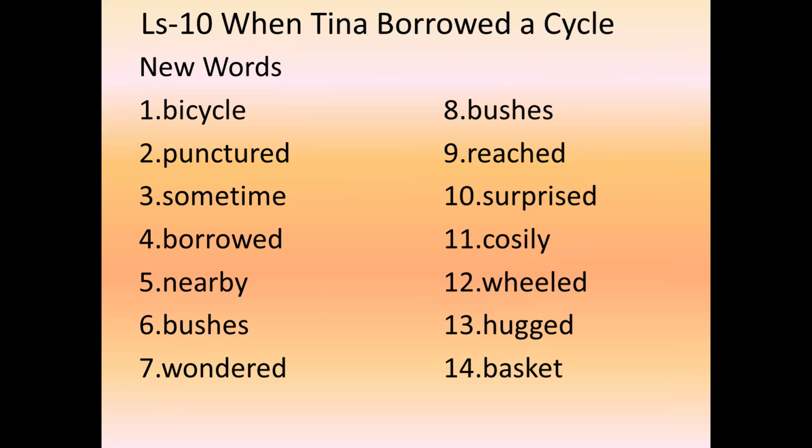Number 1, bicycle. B-I-C-Y-C-L-E. Bicycle. Number 2, punctured. P-U-N-C-T-U-R-E-D. Punctured. Number 3, sometime. S-O-M-E, some, T-I-M-E, time, sometime. Number 4, borrowed. B-O-R-R-O-W-E-D, borrowed.